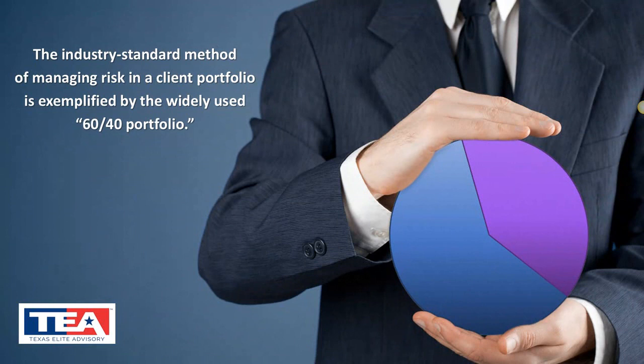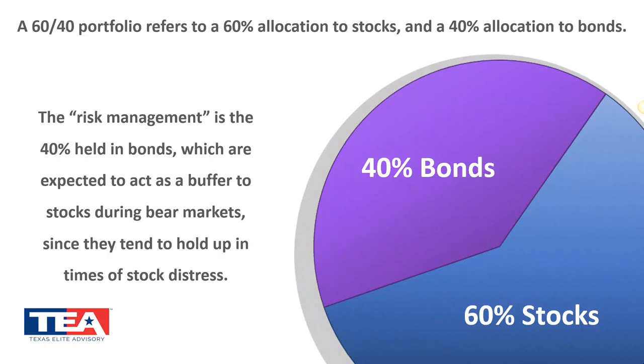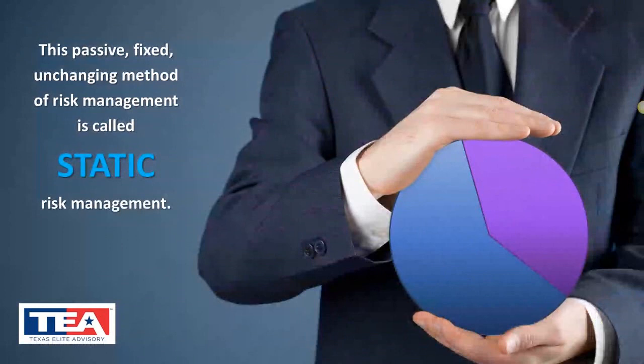So first, let's explore what the financial services industry's standard practice for risk management is. It's the well-known and widely used 60-40 portfolio. The risk management piece embodied in the standard 60-40 portfolio is found in the 40% bonds. They would be ever present along with a selection of stocks. Bonds are intended to act as a buffer against the higher volatility and larger potential losses of stock positions. The 60-40 approach to risk management is essentially constant, what we call static risk management, or unchanging.